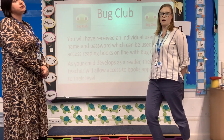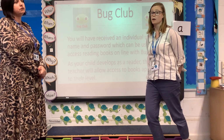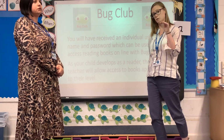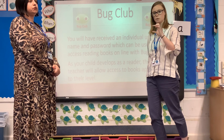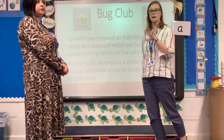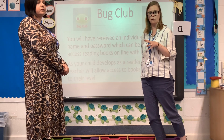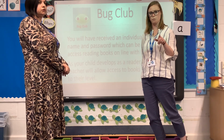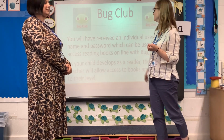So at the moment, as I just mentioned, all the children are on Lilac reading level. Bug Club actually starts from the next level up. So we won't be assigning Bug Club to your children until they have moved on to Pink level. But just get it set up ready, make sure you can log in. If you've got any problems with your login, then just speak to your class teacher and we can get it sorted for you. Okay?